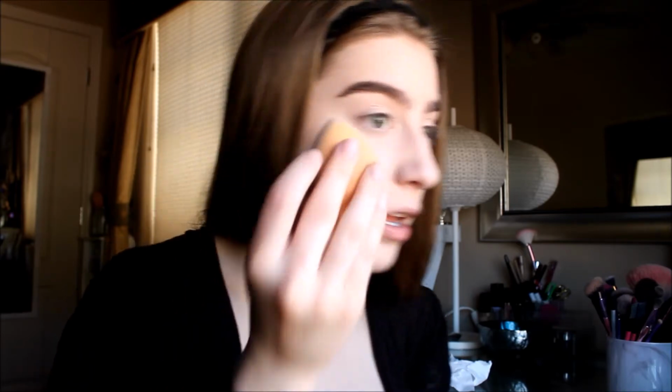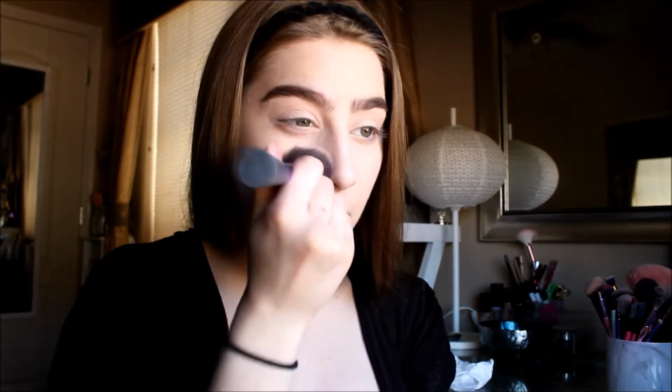So usually I would use my loose powder now, but recently that's been making my skin look kind of weird, and I don't like that. So I'm just gonna go in, hang on, I'm looking for the right brush. I'm just going to go in with my Rimmel Stay Matte Powder, and that's how I'm going to set my face today, especially since I'm only using concealer, and there's no foundation underneath or anything. But when I use my loose powder, my skin just looks really dry. It might just be the powder that I'm using, I don't know.